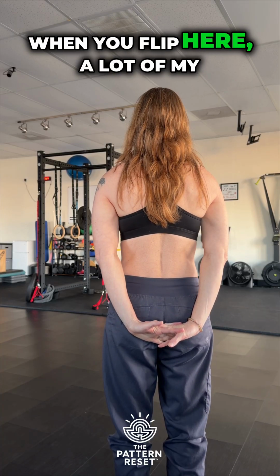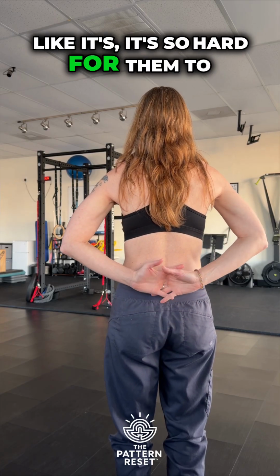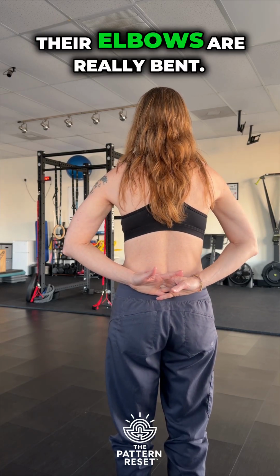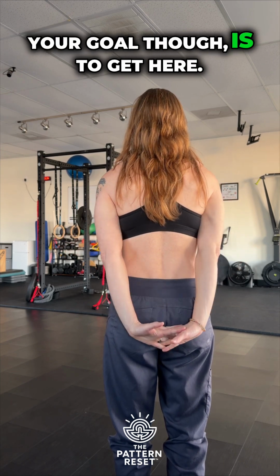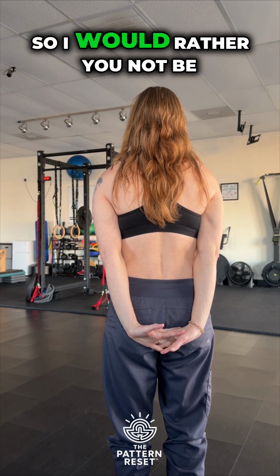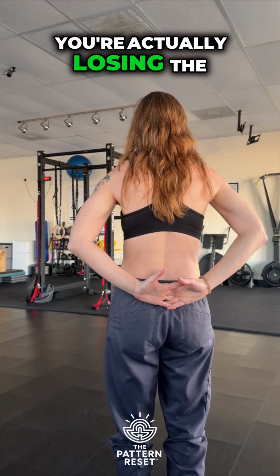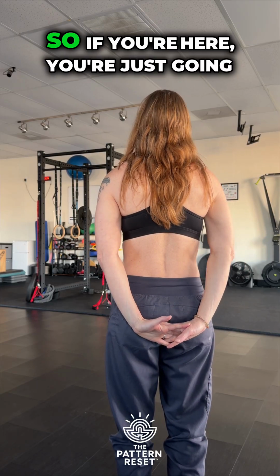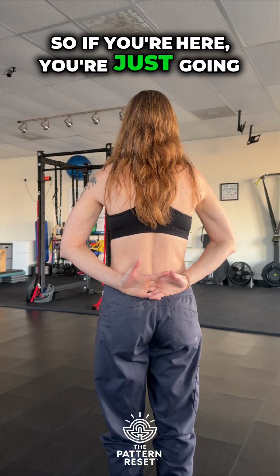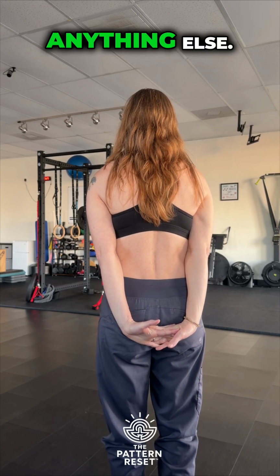When you flip here, a lot of my clients are here. Like it's so hard for them to even get here. Their elbows are really bent. They're kind of stuck here. Your goal, though, is to get here. So I would rather you not be trying to do this here. You're actually losing the stretch. First thing is to get your arms straight. So if you're here, you're just going to work on straightening everything out before you do anything else.